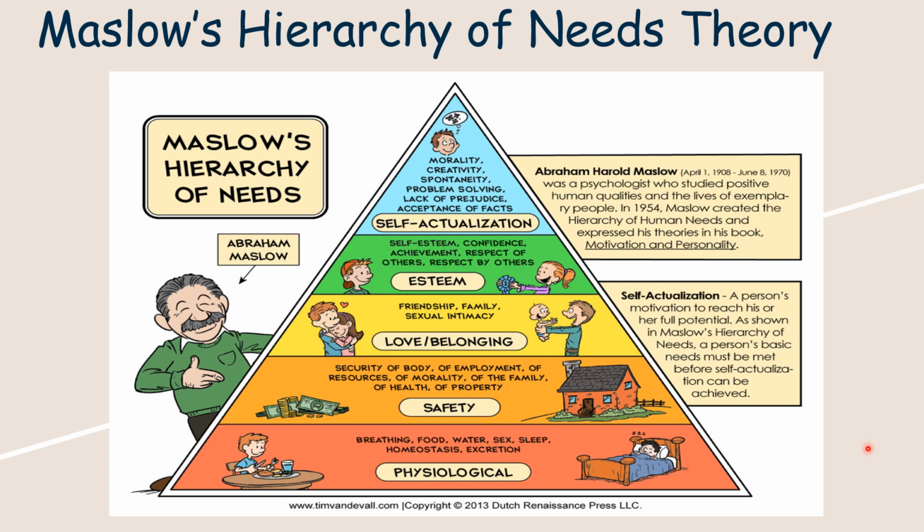Esteem is met by achieving power or status within the organization. As the individual gains status or power, they'll become more confident in their abilities. This can also be achieved if others respect their work ethic. Lastly, self-actualization is achieved when an individual is able to master their environment or setting, when an individual is able to problem solve, be creative, and truly reach their potential.